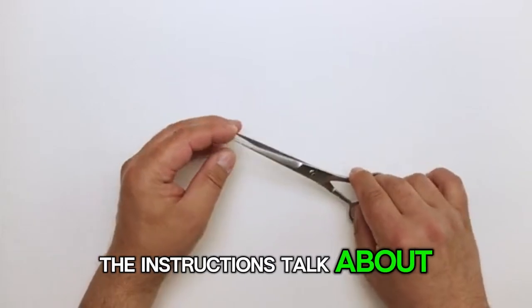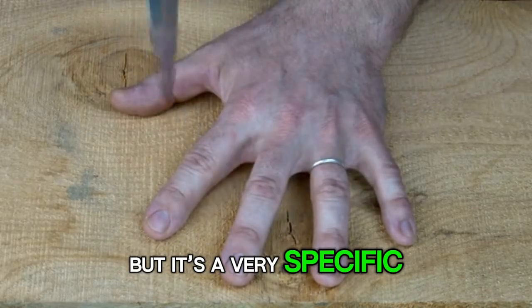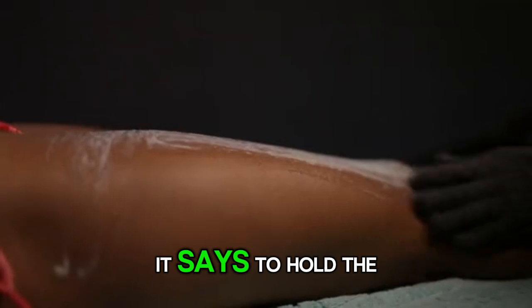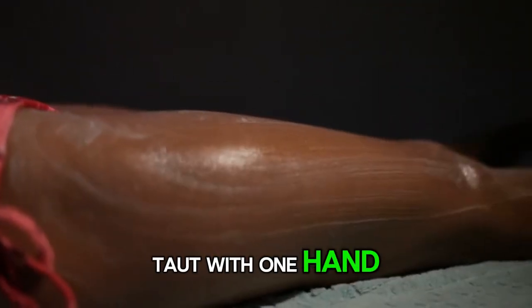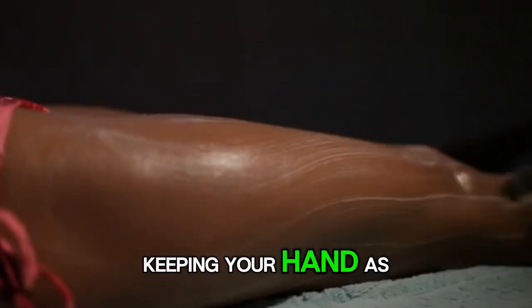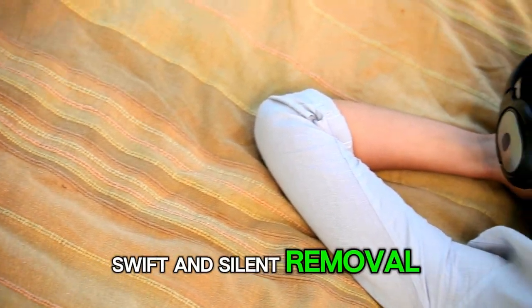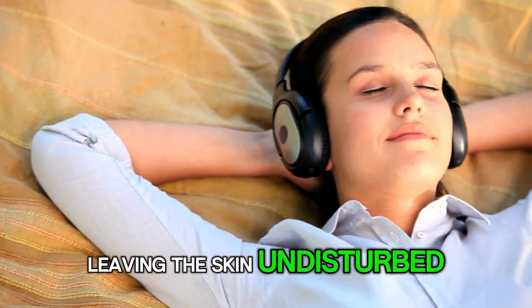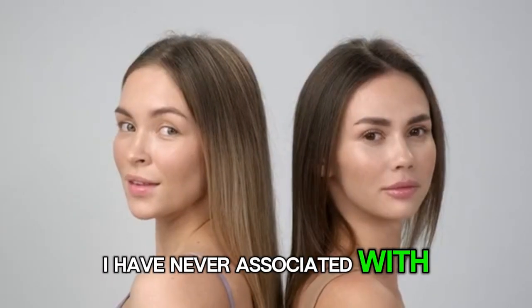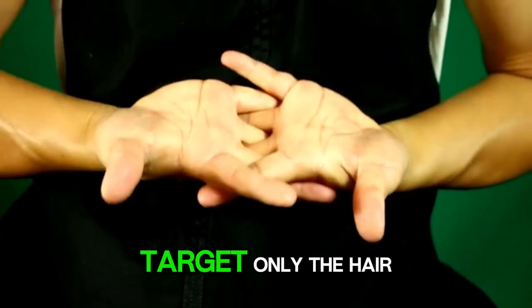Okay, here's where things get interesting. The instructions talk about something they call the ninja touch. It sounds kind of silly, but it's a very specific technique for the removal process. It's not about just gripping and ripping. It says to hold the skin incredibly taut with one hand, and then with the other, use a swift, precise flick of the wrist, keeping your hand as close to the skin as possible. The manual describes it as a swift and silent removal, leaving the skin undisturbed. It's all about precision and calm, which are two words I have never associated with waxing. Ever. It's supposed to minimize the pull on the skin itself and target only the hair.